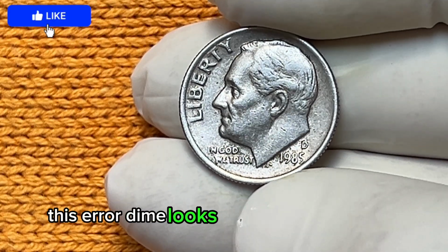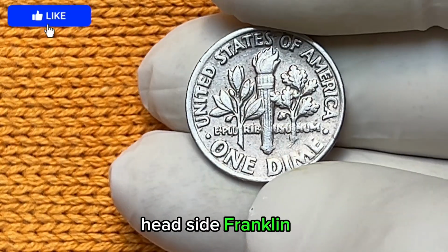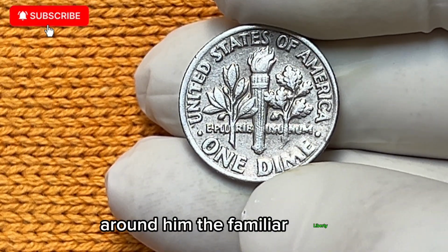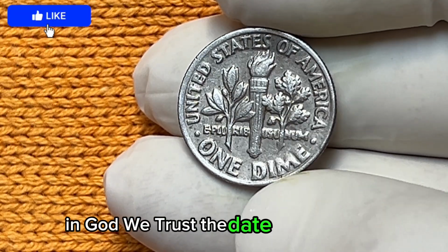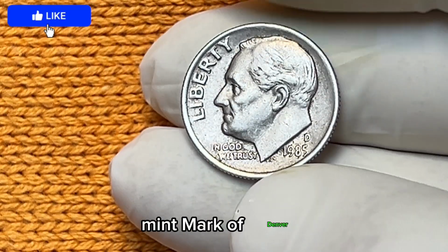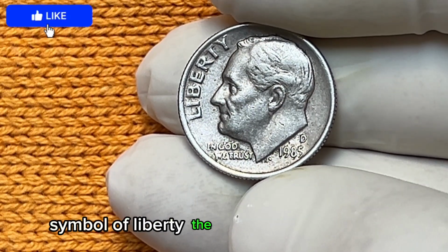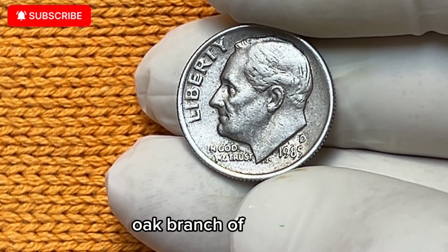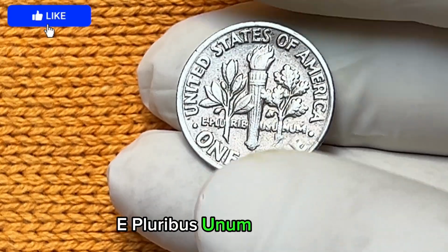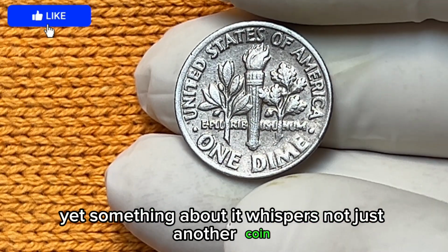This error dime looks, at first glance, like any other Roosevelt. Head side, Franklin D. Roosevelt in profile. Around him, the familiar, Liberty, In God We Trust, the date marking 1985, and perched beneath that, the D. Mint mark of Denver. Flip to the other side, the torch, symbol of liberty, the olive branch of peace, oak branch of strength. And, United States of America, E pluribus unum, one dime. Yet, something about it whispers, not just another coin.